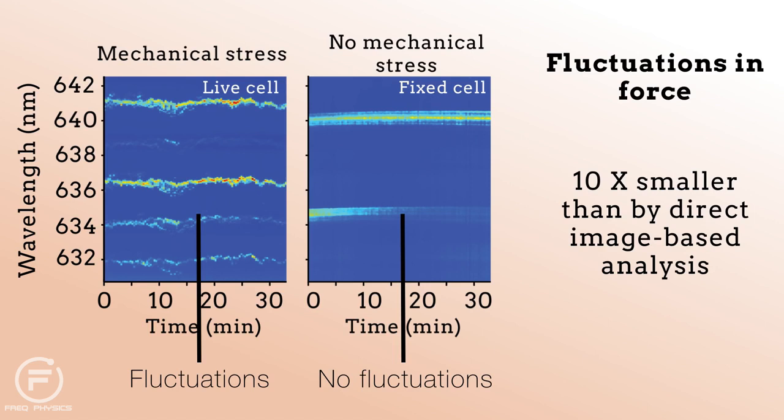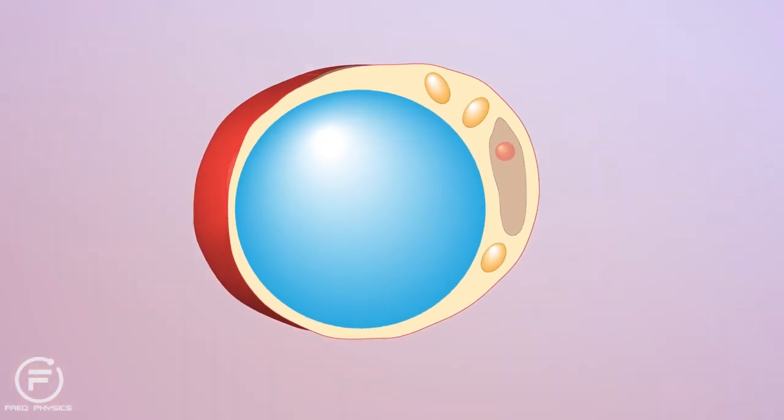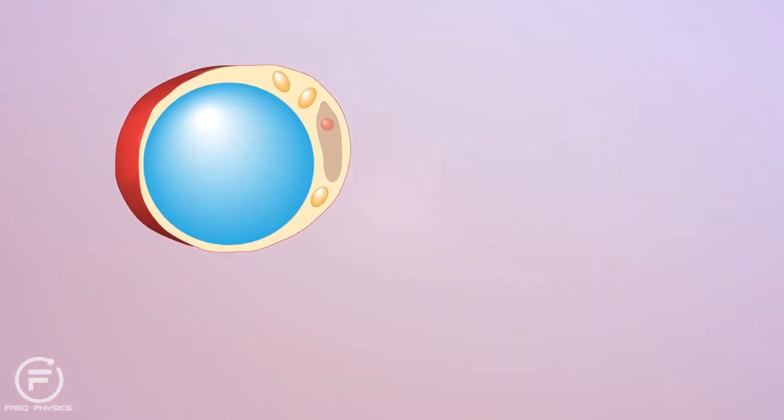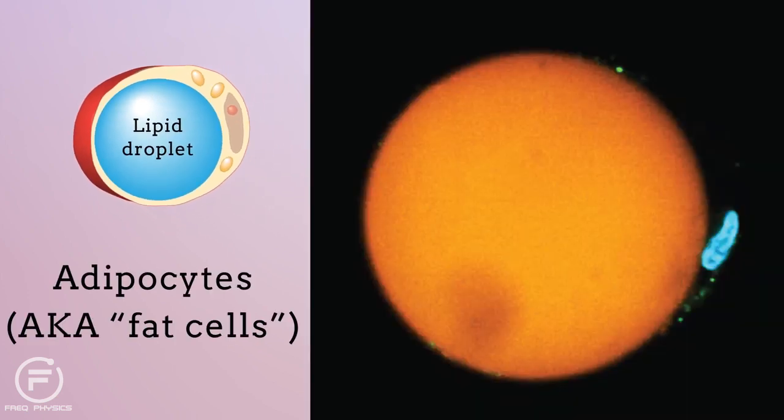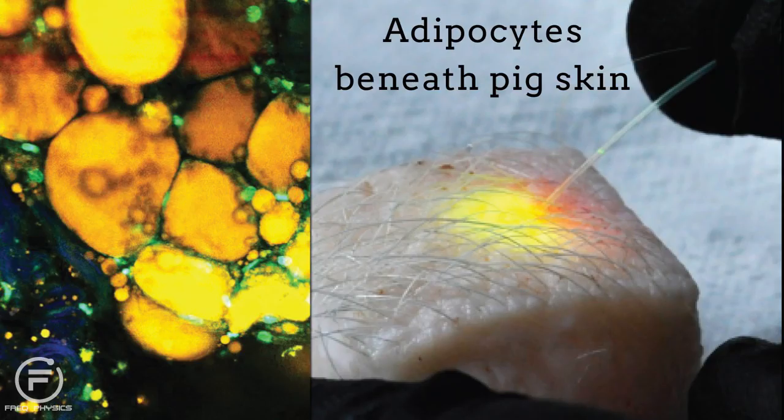The authors then examined the possibility of creating a truly biocompatible microlaser system by probing cells that naturally contain a lipid droplet, namely adipocytes, or fat cells. Not only was lasing action determined to be feasible in extracted adipocytes, it was also sustained in adipocytes lying beneath the surface of pig skin.